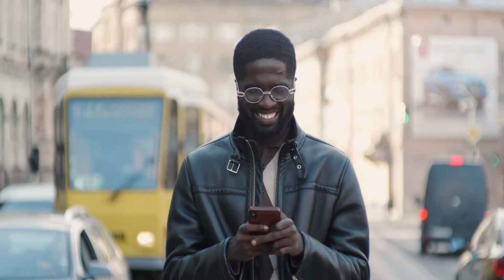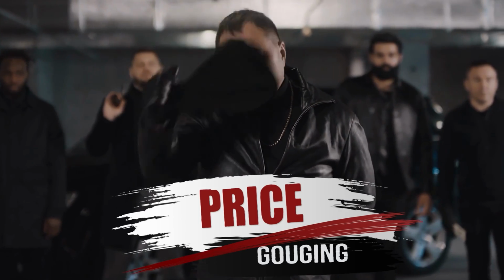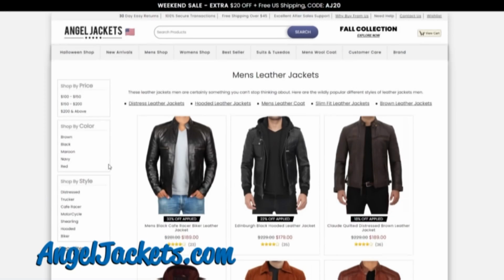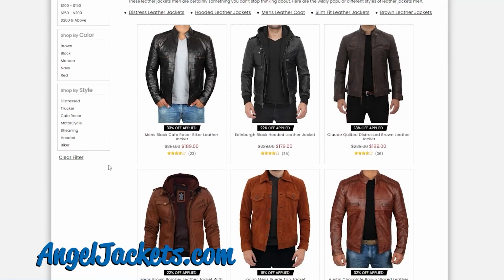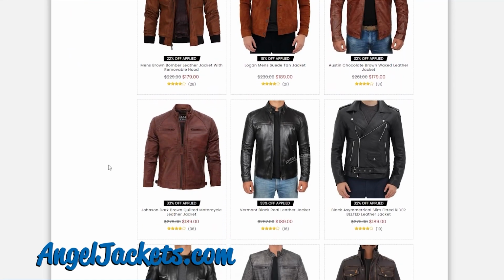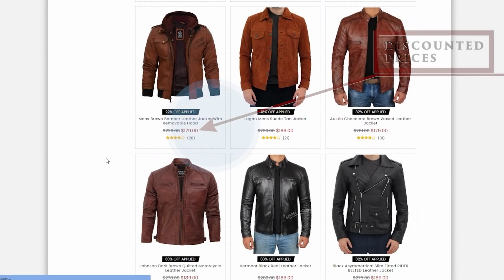Alright guys, now if you want a good quality leather jacket, you need to take out some money to get it. But be careful here, because if you go to the wrong store to buy it from, or if you just buy the wrong brand, it might be overpriced just because of the store name or the brand name. Now, I found an awesome online shop called angeljackets.com with a huge variety of leather jackets that you can choose from. And they are all under $200. It's under $200 because they got discounts going on right now.